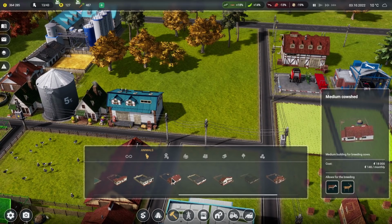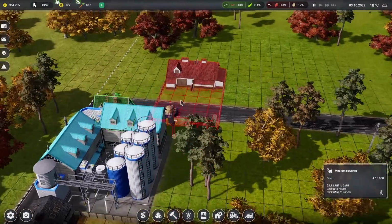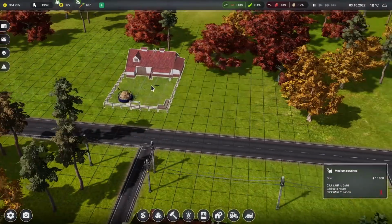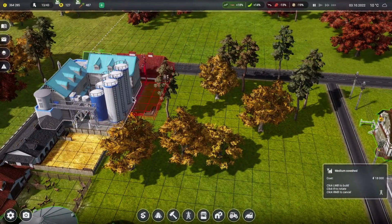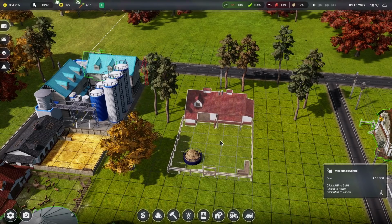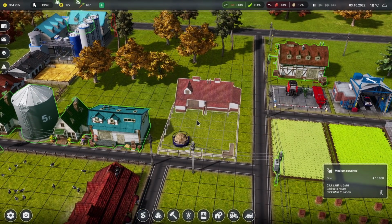So let us get a medium cow shed. We might need quite a few of these. If the plan is to have a great big array of dairy factories across the top here, making all sorts of different dairy products like cheese and butter and various other bits and bobs, then we might need quite a few cow sheds. So how are we going to fit these in? What is the best way to do that?